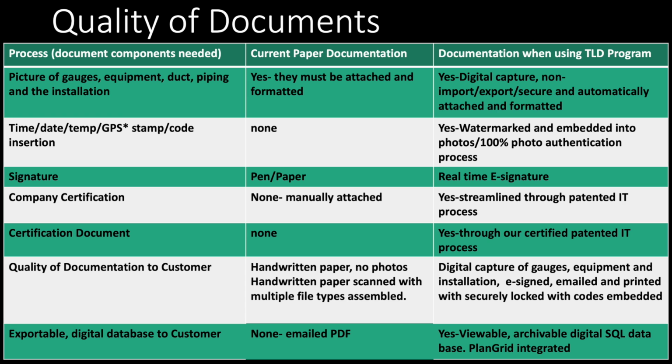Photos can be captured right in the app, and they're automatically formatted, GPS stamped, and watermarked, then securely attached to every document. Certifications are done electronically, capturing e-signatures in real time through our patented IT process. And the documentation you get is much higher quality too. Actual photos of gauges, equipment, and installations are embedded into easily shareable and verifiable documents, and they're all accessible in an industry-standard database or through our PlanGrid integration.